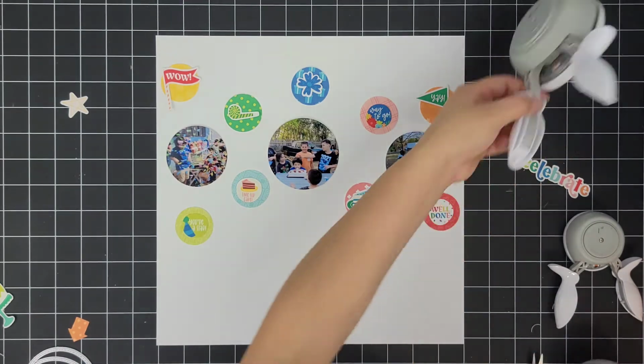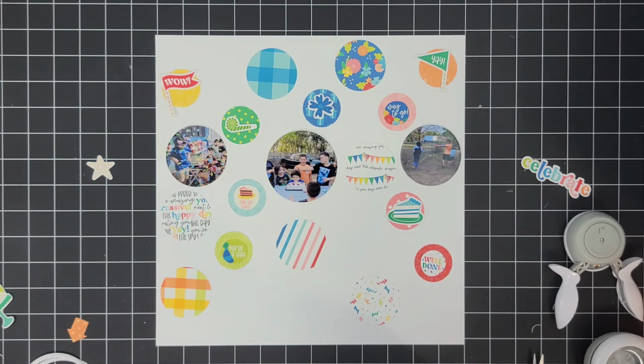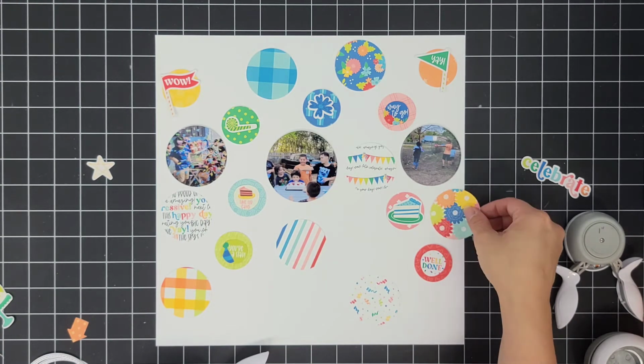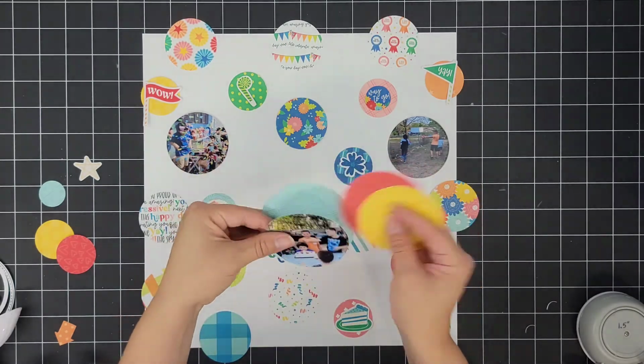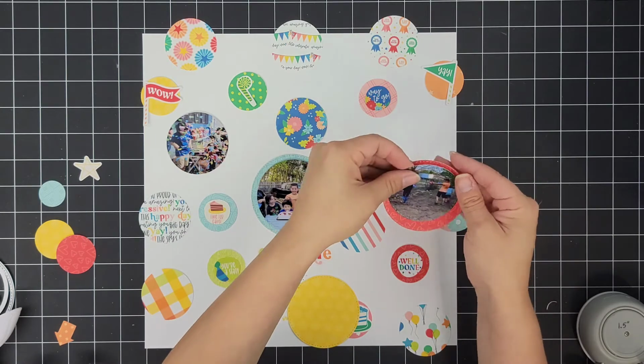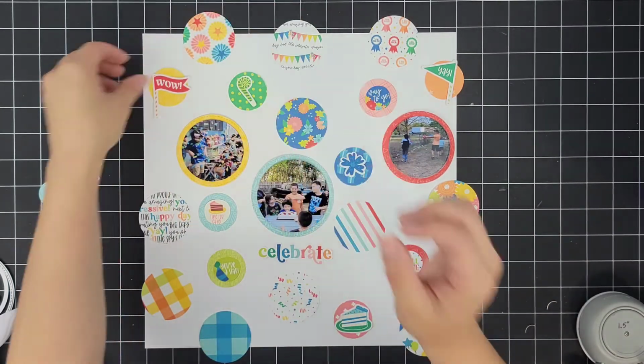I'm debating if I wanted to mat each of my photos with a bigger circle just to help bring in more color behind each of the photos so that they don't get lost within the spread. And throughout the process, here we are, because it was just getting busy and they were getting a little lost. So I went with a yellow, a light blue, and a red.